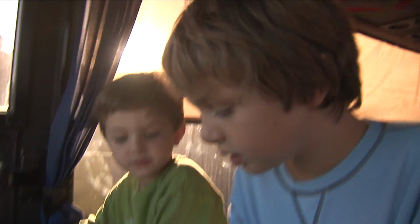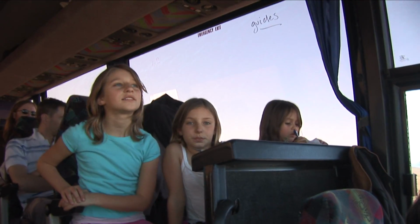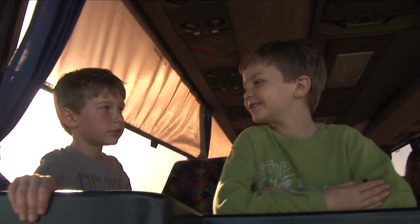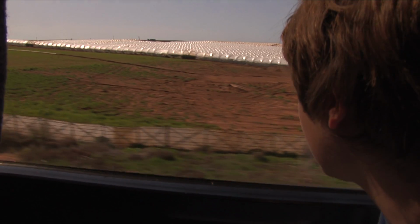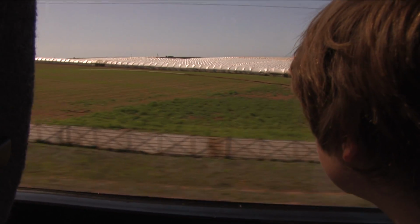That's what Catavina, and one of the nice things about Catavina is you have all these farms. Back on the bus, the kids notice the change in scenery as we pass lots of commercial farms. Look at all the tomatoes. All those white things are houses filled with tomatoes. Hey, look, strawberries.